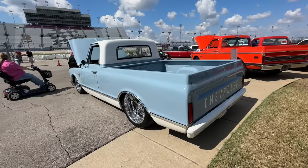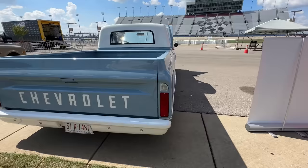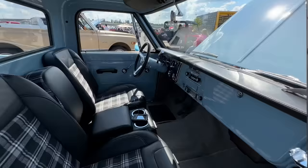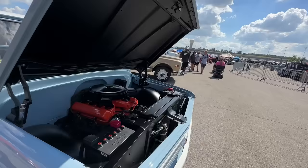Look at the paintwork. I really want to do the trim like this on my 67, but since it didn't come with it, I'm kind of torn. Oh, I just love the color. Look at these wheels too, man. That is a sweet truck.